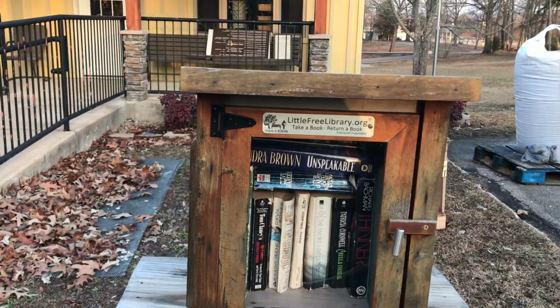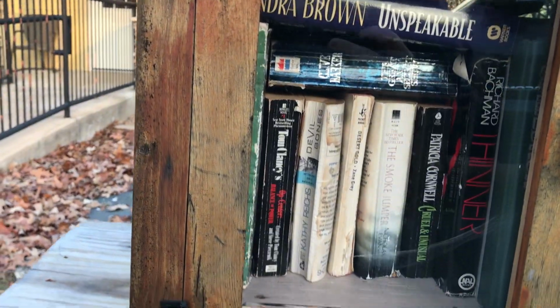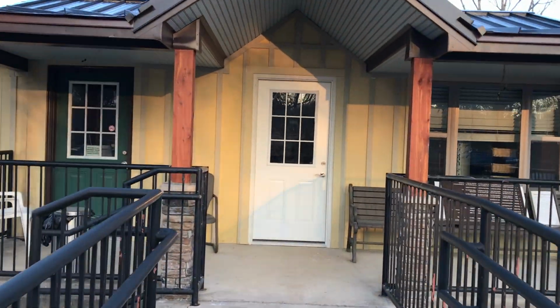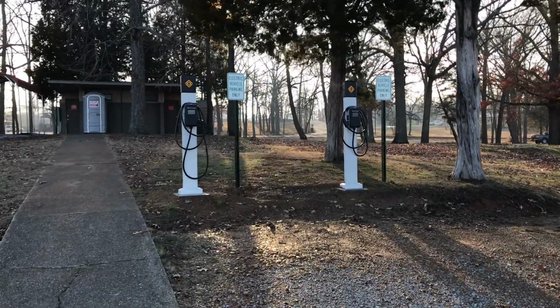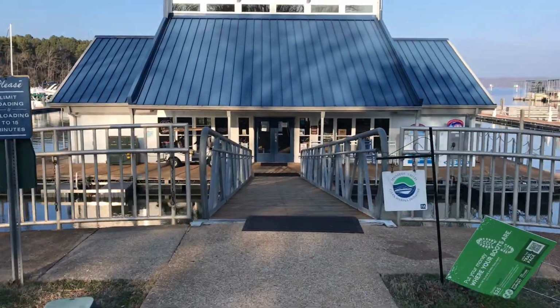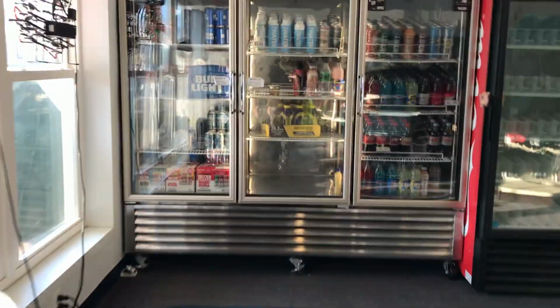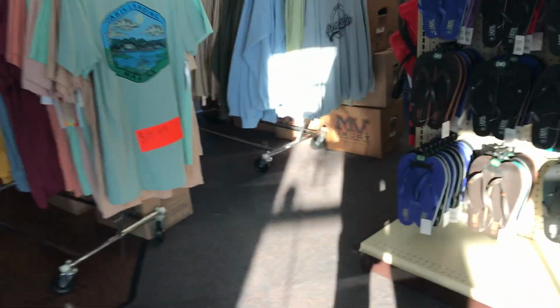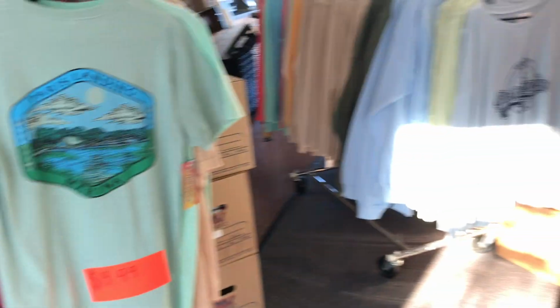They have little things like this little free library where you can borrow a book. They have a camp store that's open during the seasons, but they also have other amenities on site. They have Rivian EV charging stations right there by the marina, which is super cool. And there at the marina itself, there was kind of a whole separate store full of supplies. So they had like snacks and drinks and things like that, but then they also have a lot of fishing gear and tackle and buoys and clothing for being out on the lake. And they had a lot of stuff there, and it looked like they were in the middle of restocking everything, which was super cool and super interesting to see at a state park.